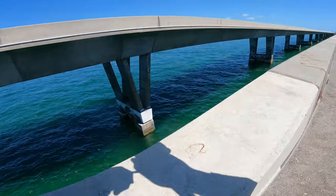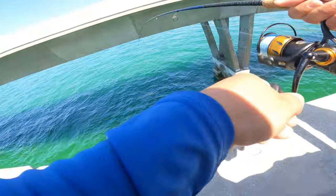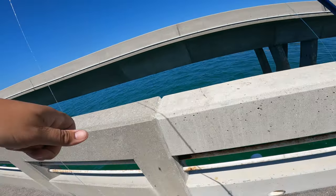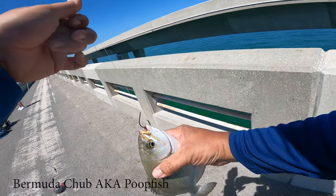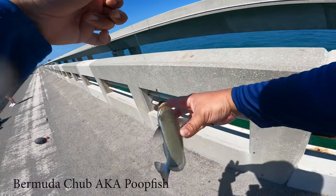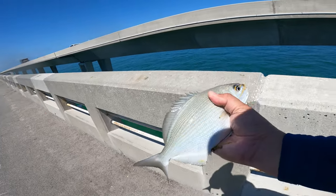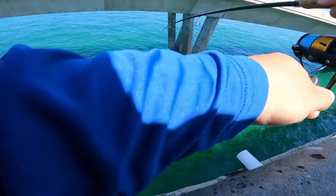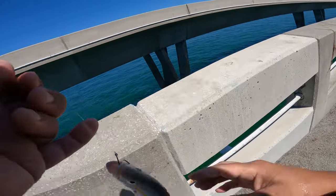Looks like a, what is this? Some kind of Bermuda chub. It's another species. Bermuda chub. Oh wow. Pretty sure he just got poop on my face. So we got a Bermuda chub there. Throw him back. Another yellowtail. Little guy. So many of these small yellowtails out here.